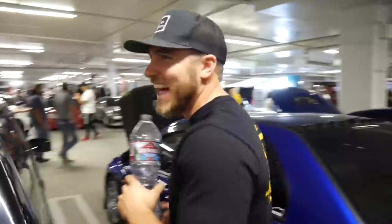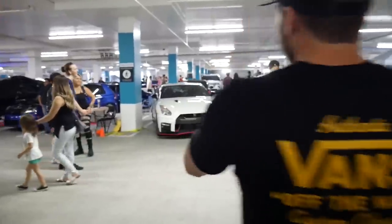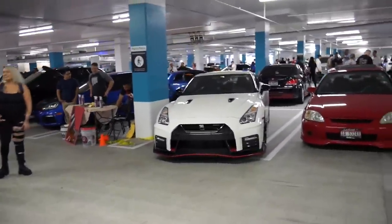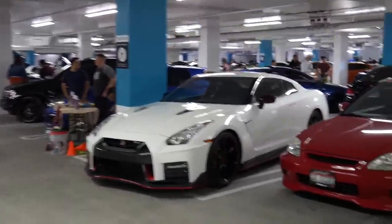I swear they were taking pictures of my car. I can't confirm that. It could be the worst thing. I'm like, people are taking pictures of my car. I took a picture of a GTR. Not at all. It's literally this. I'm sitting here like, well, that poor guy parking next to a Civic, that's gotta suck.